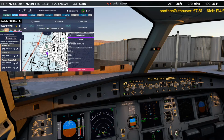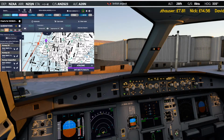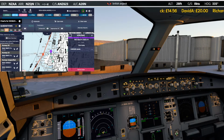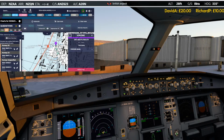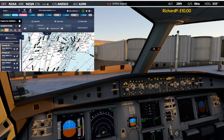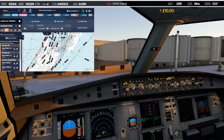There are a couple of places where we can get set up quickly there. New Plymouth could be a good one actually. That's not far off our route actually. So that could be a good option for those of you looking to still fly along, but have just become free.